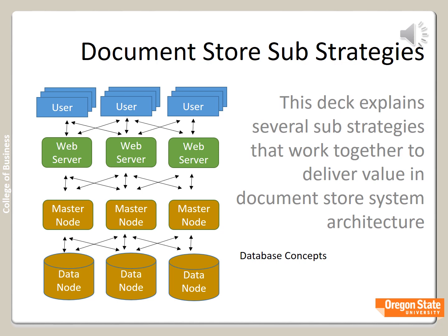Document store technology can reduce cost and increase operational throughput for 3V systems: high volume, high velocity, and high variety. In short, they were made to manage big data. They do this primarily by breaking up data management tasks in a way that's designed to support parallel processing. The image here provides the big picture.